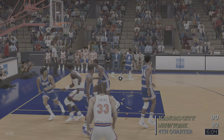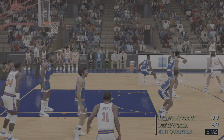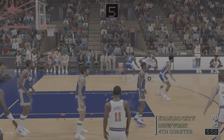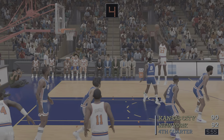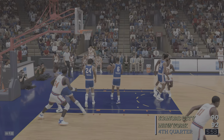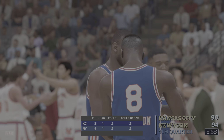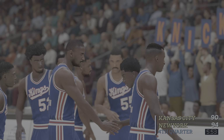Jordan deciding where to go with it. Spins. Sinks the 15-footer. Jordan's got 8 here in the quarter. The defense has to be tougher on Jordan there. Can't let him get that kind of room for his shot. Time called here. Kansas City decides to talk it over.